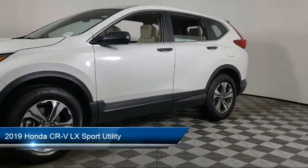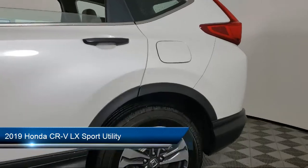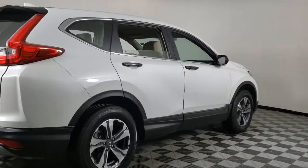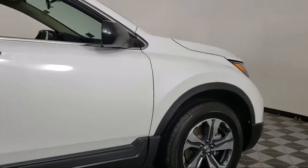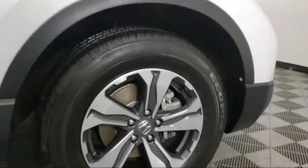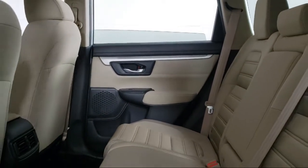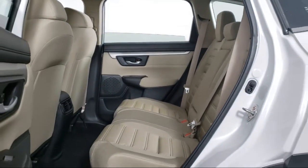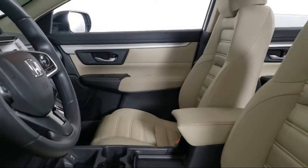It comes equipped with split fold-down rear seat, dual front side impact airbags, rear view camera, keyless entry, alloy wheels, steering wheel controls, speed sensing steering, air conditioning, rear spoiler, tire pressure monitoring system, and has less than 10,000 miles on the odometer. Since 2008, Inver Grove Honda has been dedicated to delivering an exceptional car buying experience.